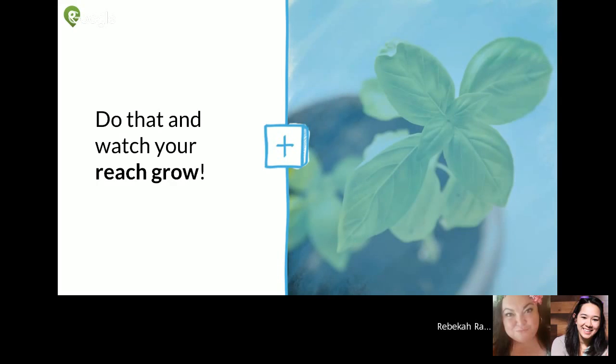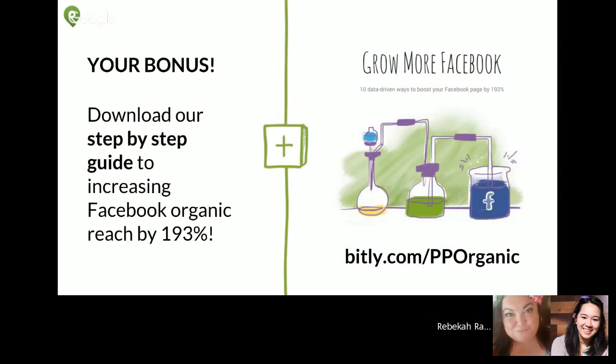And then watch as you maintain that consistency as you see your growth start to increase. And it's not going to be overnight. This is not a get rich quick kind of scheme. It's all about consistency and putting out there what your audience is looking for.